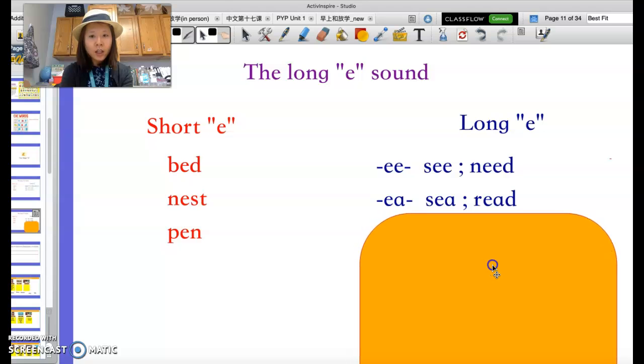And EA is another one. Like in sea, there are a lot of fishes in the sea. Or read. I'm reading a book. Read.